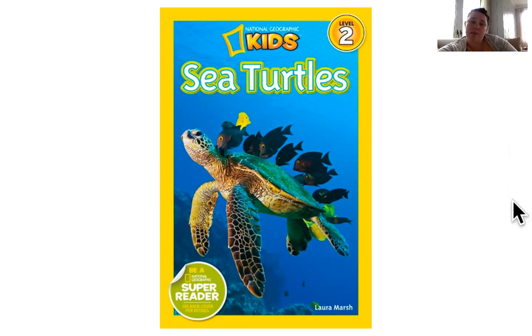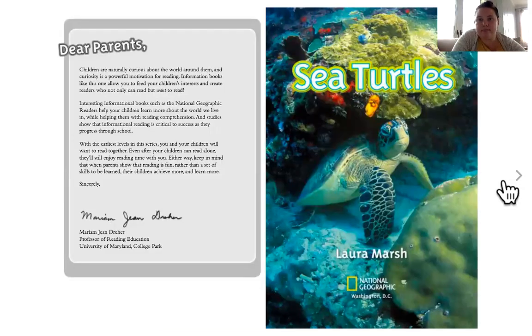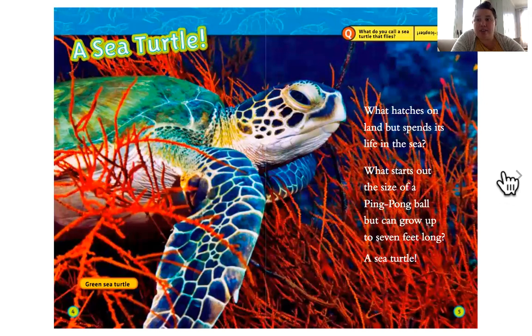These animals are very interesting, and we're going to read and see what kind of things we can learn about sea turtles. I can't wait. A sea turtle. What hatches on land but spends its life in the sea? What starts out the size of a ping pong ball but can grow up to 7 feet long? A sea turtle. This is a giant sea turtle.